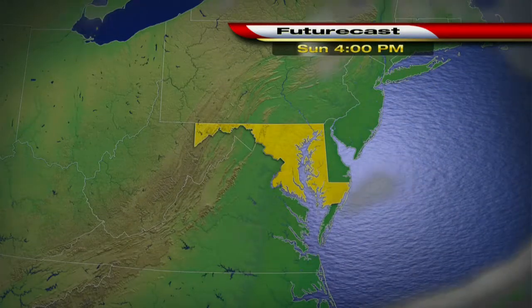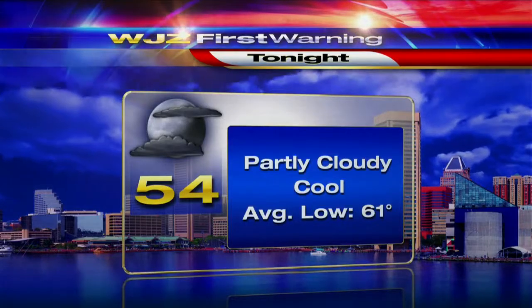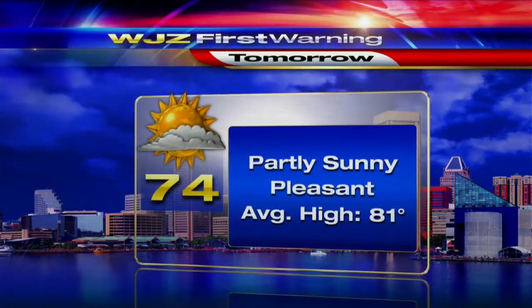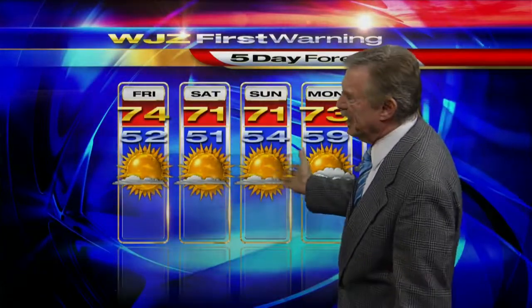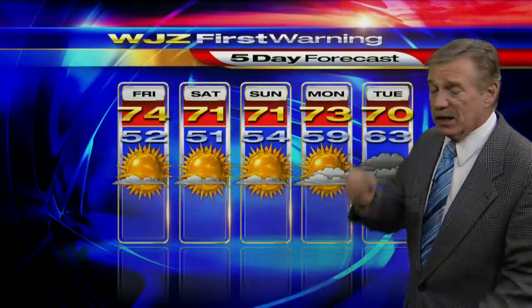Now, by the time I get to Monday, some of that moisture may be moving into the Carolinas. I can see Virginia by Monday afternoon. We may cloud up by Tuesday. Some showers are possible here later Tuesday into Wednesday. Partly cloudy, cool overnight, 54, maybe down to 50 or 49 at your house, probably. 74 tomorrow, partly sunny, pleasant, really nice looking afternoon. The next 5 days: 71, 71, beautiful weekend, cool nights, 73, clouds back, some rain likely here, 70 for a high on Tuesday. Have an update, a look at the tropics, of course, and the latest forecast later tonight.